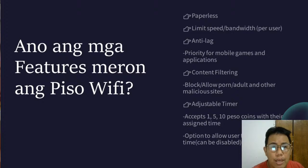That's anti-lag for gaming, and priority for mobile games, don't worry about that. Also the good thing about this, you can block and allow ports and sites, especially if you're a parent or an owner and you don't want users to access porn sites. There's a feature where you can block and allow those sites. It has an adjustable timer. If you decide not to use the default rates, the 1 peso and 15 minutes and whatnot, you can opt to change that. There's no problem about that.